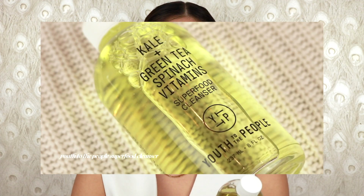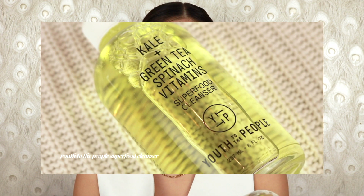First up, I have my one and only love, the Youth to the People Kale Plus Green Tea Spinach Vitamins Superfood Cleanser. This is a new bottle. I've gone through 2 bottles of this one already. This is 8 fluid ounces, so you know I love this. This is just the cleanser to end all cleansers. It's obviously my most repurchased cleanser, and I love it because it's very simple. It has simple ingredients that nourish the skin. They cleanse without stripping, and oh my god, it also smells really good.